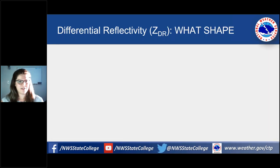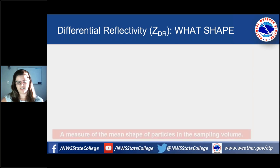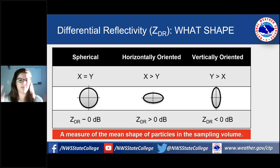The first thing we're going to talk about is differential reflectivity, or ZDR, which essentially tells us what shape we are seeing. A nice schematic here goes from left to right: something spherical, something horizontally oriented, and then something vertically oriented. For something spherical, the X and Y dimensions are equal, so our ZDR is going to be close to zero. For horizontally oriented, our X dimension is larger than the Y dimension, which yields a positive ZDR, so ZDR greater than zero. And all the way to the right, vertically oriented means our Y-axis is larger than our X-axis, so ZDR is going to be negative.